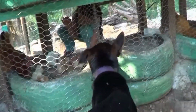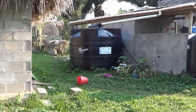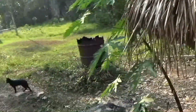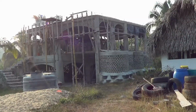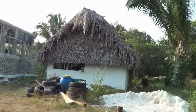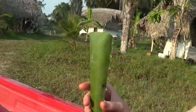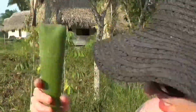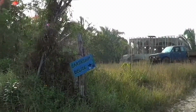Oh, it's money. See water going into the water catcher. There's a cat. That's pretty much all we have here. It's leaving. Kristi got some aloe for her skin. For my sunburn, that's gonna be happening soon. Hospitality for us. Yeah, this place was cool. This place rocks. EarthShip Belize.